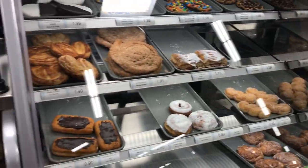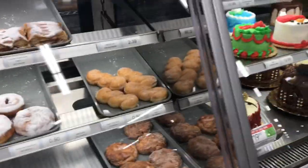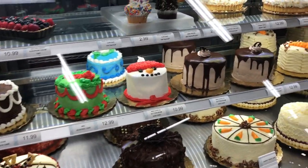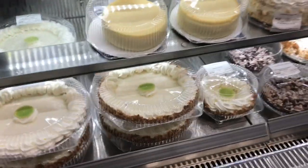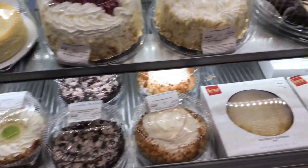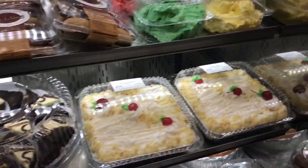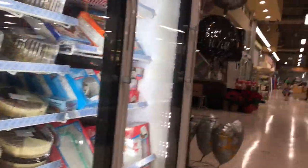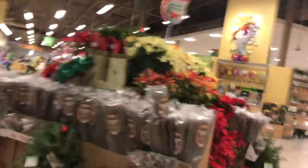And they have donuts, cakes. Well, snowman cake's cute. And they got even more over here. Of course, you're going to have some key lime. And then even more cakes. They got lots of cakes.